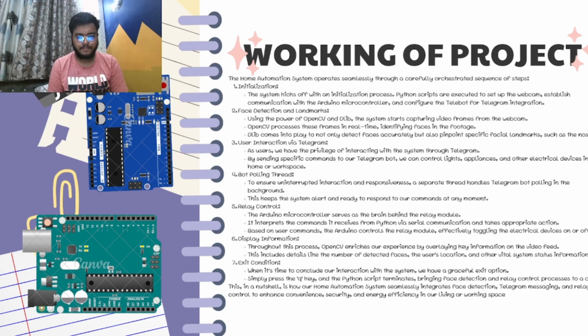Then we have relay control. The Arduino microcontroller serves as the brain behind the relay module. It interprets the command it receives from the Python via serial communication and takes appropriate action. Based on the user commands, the Arduino controls the relay module, effectively toggling the electrical devices on or off. Then display information. Throughout this process, OpenCV enriches our experience by overlaying key information on the video feed. This includes details like number of faces detected, the user's location, and other vital system status information as well.